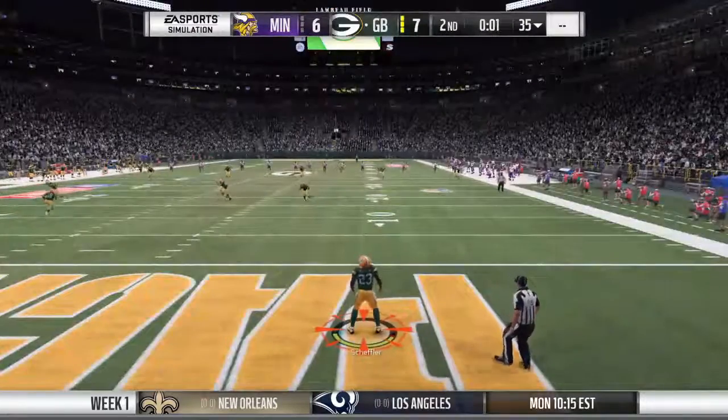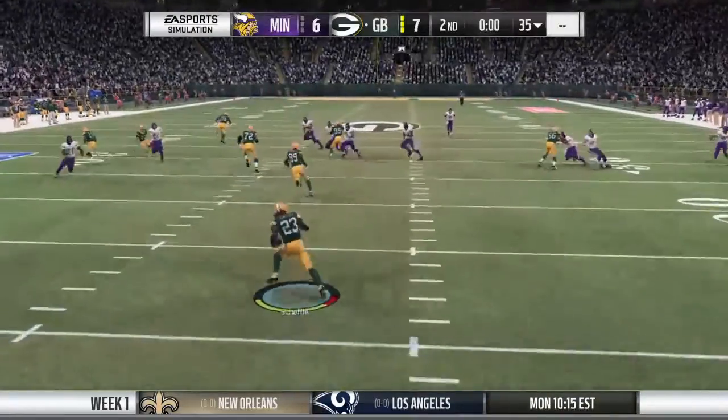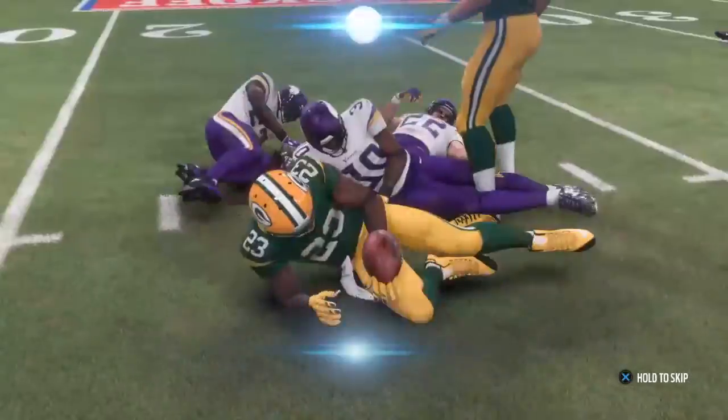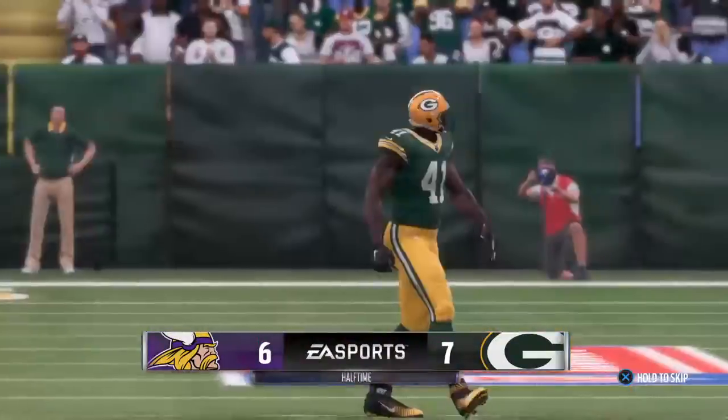This is what you work on from the beginning of training camp. Heading into the half, put some points on the board. No matter what the score says at that point, you've accomplished what you set out to do. So we've reached halftime here in our initial Sunday night telecast of the new.